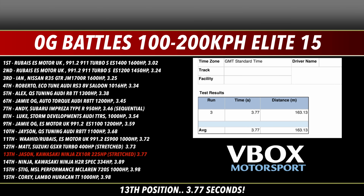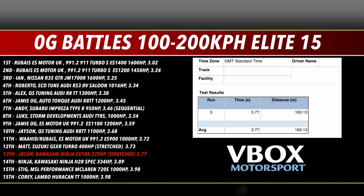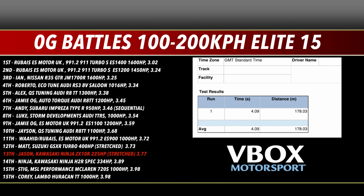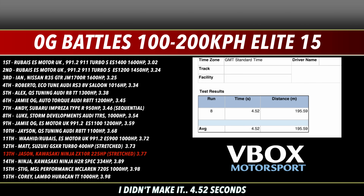And incredibly, the bike proves to be the fastest on the roll, running a rapid 100 to 200 kph time of just 3.77 seconds and drops into 13th position on the board. The Tesla proves the second fastest, running a best 100 to 200 time of 4.09, and I run a best 100 to 200 kph time of 4.52 seconds.